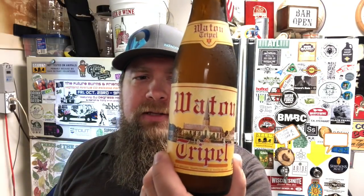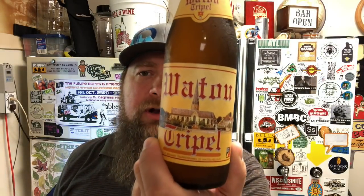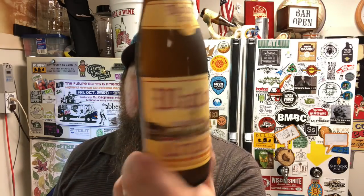And this is the St. Bernardus Brewery. They do, or St. Bernardus Monastery, if you will. This is a Trappist beer, I believe.